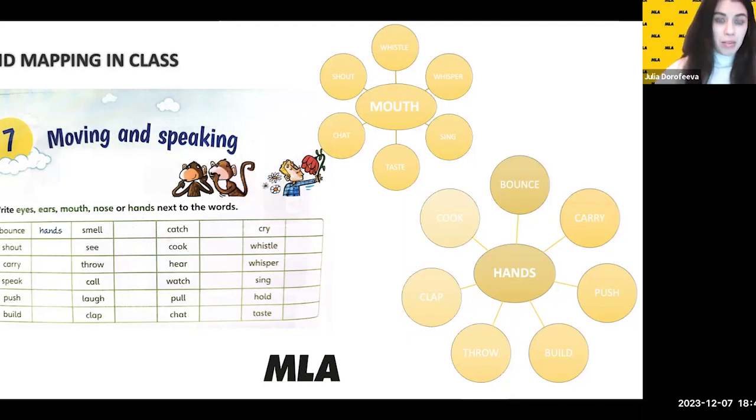So rather than asking students to read through the exercise, we can use mind maps. In the center of the circle, we can write the necessary part, and then ask our students to associate the part of the body with the right verb. So hands, we can bounce, we can carry, we can push. We can also ask them to add their own verbs. It's also some good revision practice in a lesson.